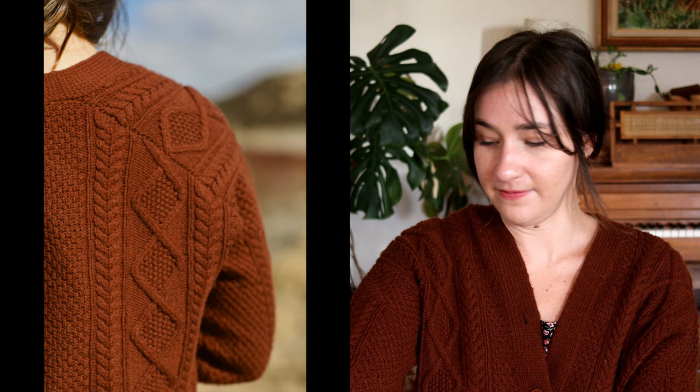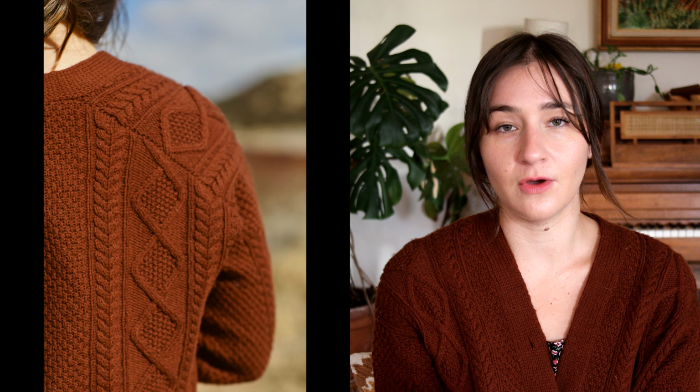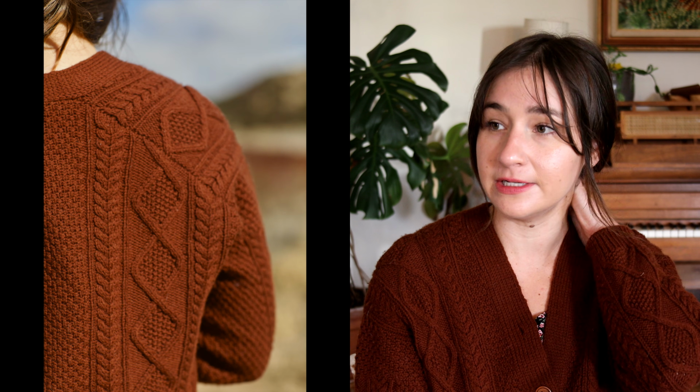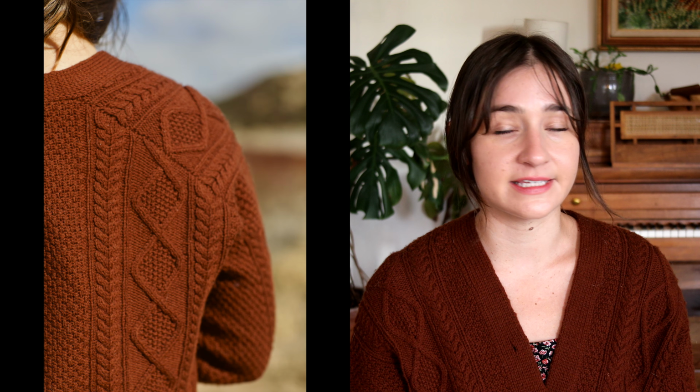Some of the things I didn't like were the button band, but I'll get to that. And knitting sleeves is never really anybody's favorite, but I don't know, maybe somebody loves knitting sleeves. I was able to knit in the round for the sleeves for a little bit until I decreased and then I got a little too fitted. But overall, I really enjoyed knitting this. I did cable without a cable needle, which I feel like only enhanced the process of knitting this. And the yarn was perfect for that. I didn't have any problems cabling without a cable needle.